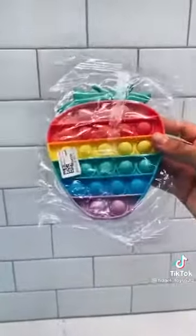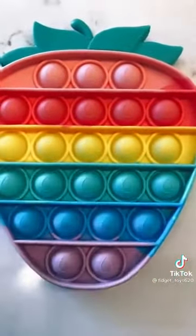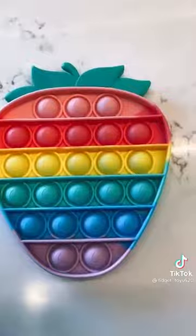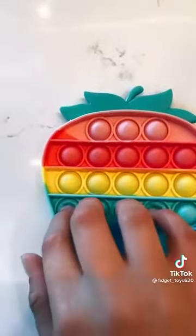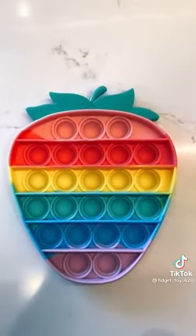Next is a strawberry. This one is so cute with its little petals on it. Oh, sorry, seeds. And what a great popping sound. And the bubbles are so soft. I've never seen this kind of dimple.